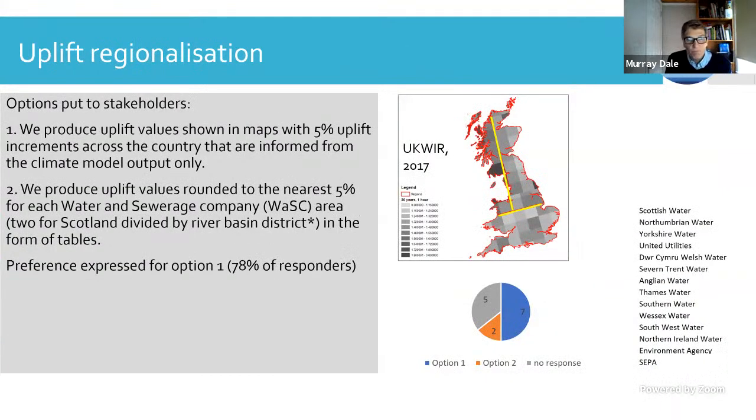Next slide, please. I mentioned that the regionalisation was an issue. In the 2017 work that was done for the water utilities, although the outputs were also adopted, as Hayley mentioned, by SEPA, we effectively divided the country into three, with those bold yellow lines to illustrate how those were divided up. We called those Northeast, Northwest and Southern UK, and we provided uplift values for those three regions. The water industry found that when they were using these uplifts, some of the companies were separated by those divisions. Severn Trent, for example; Scottish Water has a line through the middle.